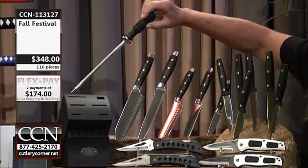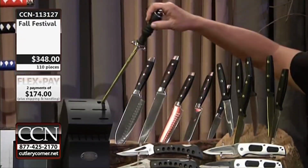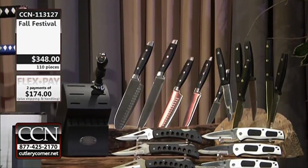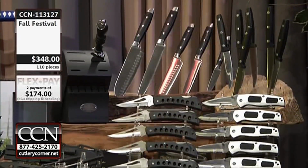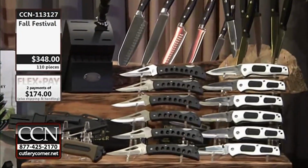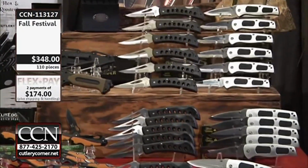You get the sharpening steel. And you know, you can use a sharpening steel for anything. I do. I sharpen pocket knives and tacticals and hunting knives and everything you can imagine with that sharpening steel, but it's so convenient and handy because it's right there in the block.